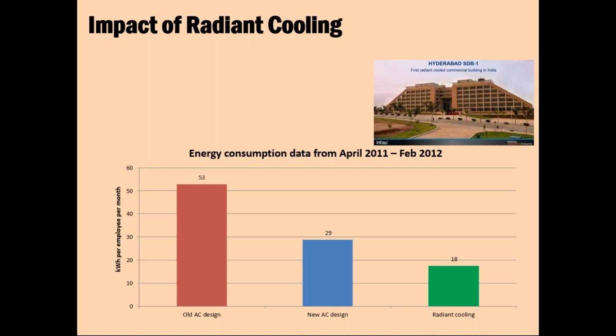So when you have a conventional design of air conditioning from their old offices, it was 53 kWh per employee per month. Then they changed to efficient design long back, and it came to about 29 kWh, so almost half. And when they did radiant cooling, their energy consumption went to 18 kWh per employee per month. That is 1/3 of the conventional air conditioning system.